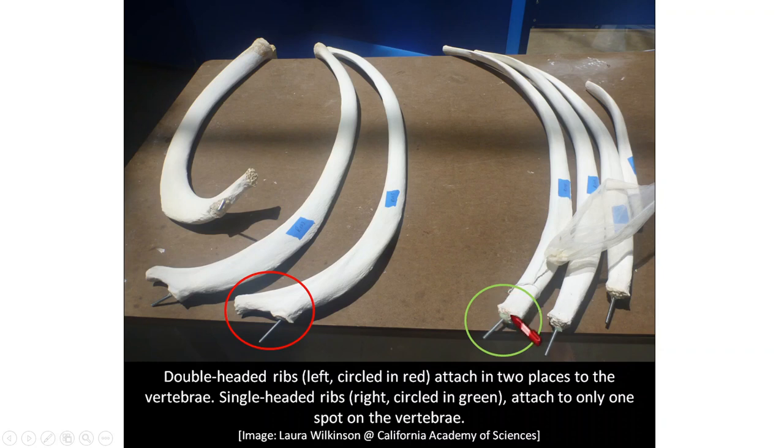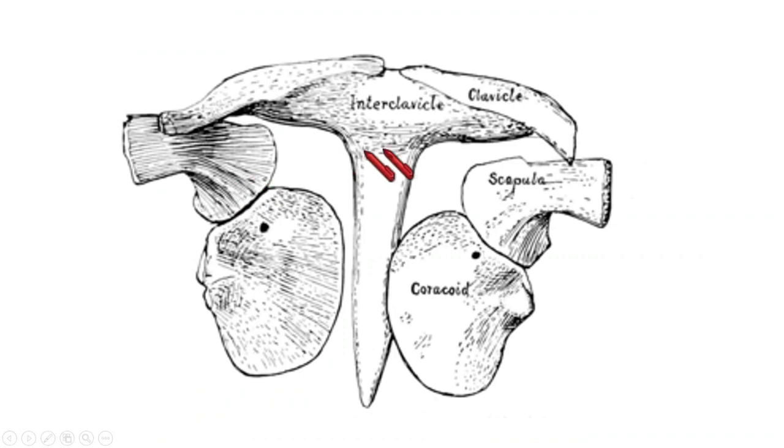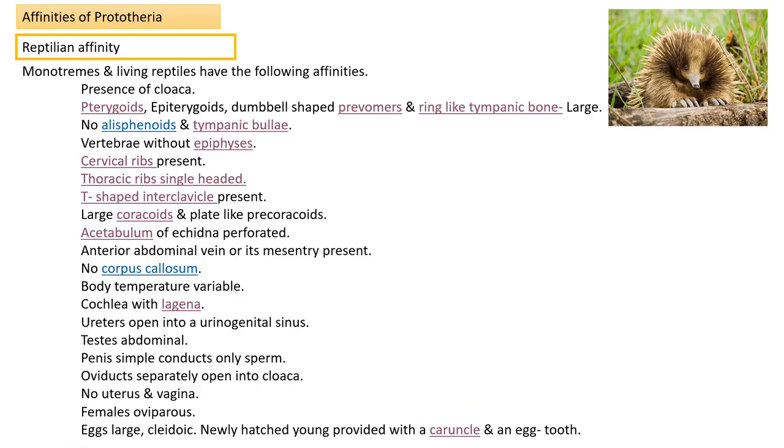Only that bulbous portion can be seen at one end. If it is double-headed, it means both ends show some specification to have attachments with the other bones or parts. Okay, so thoracic ribs are single-headed. Then T-shaped interclavicle is also present. That is another affinity. Large coracoid bone is also present, and plate-like pre-coracoids are also present.